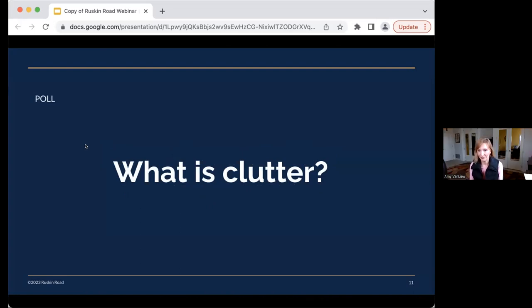Hold on one sec. I've got that one. So I'm going to launch that one. So we have a poll here, and I can see it. Okay. Hopefully everyone else can see it. I'll read it out. So what is clutter? Which one of these resonates the most with you?